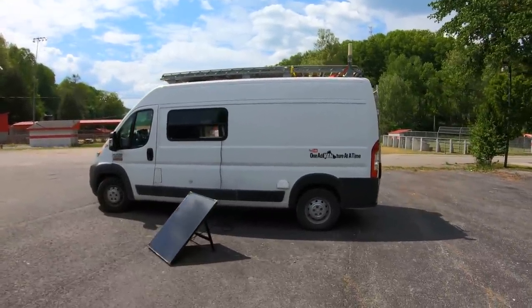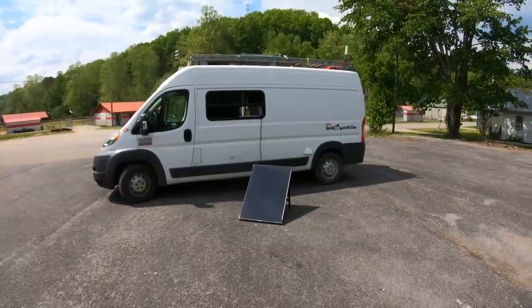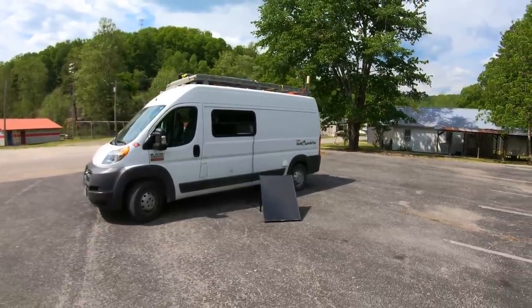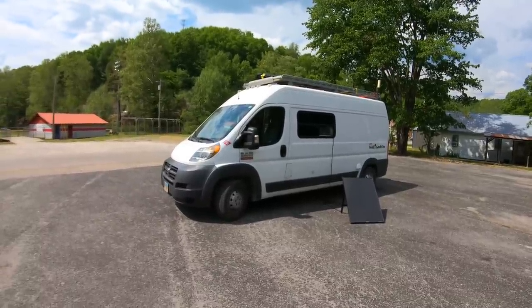Of course, we've got the two up on the roof for 200 watts and then this portable one here on the ground, which is 100 watts. So in just a few hours, maybe 4 hours, we're able to recharge our batteries up. And we should be good for another 2 to 3 days in the shade if we want to stay that much longer.